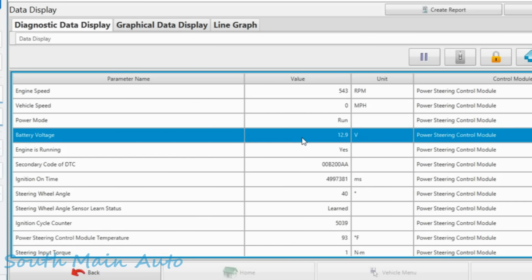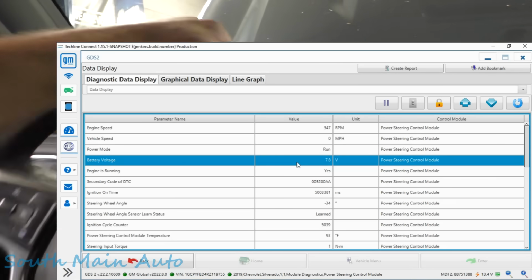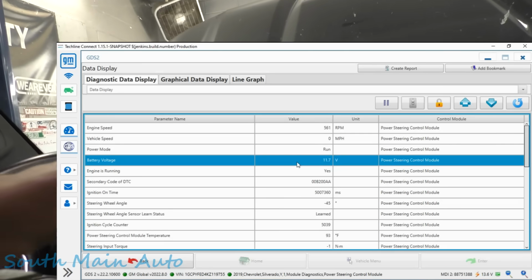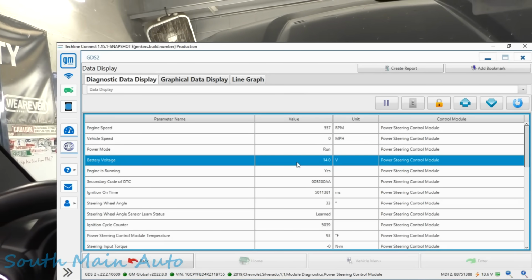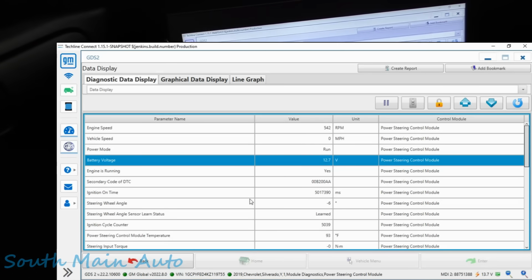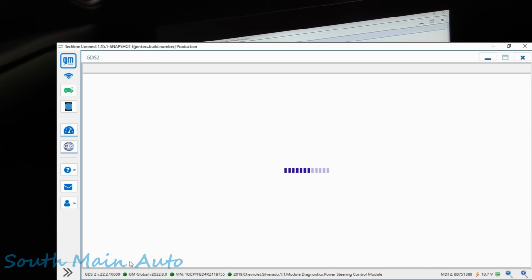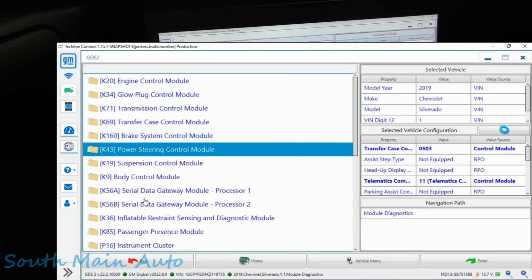Making grunty noises. Well, that doesn't act like a bad control module to me, because look at that, I'm just barely turning the steering wheel, as you can see, and that voltage is dropping down to 7.6. So I wonder, well, let's see here. We're going to pop back out here. Let's go to our trailer brake control module, because then all we got to do is look at the diagram and see what they have in common.